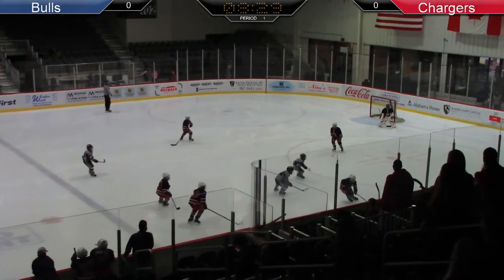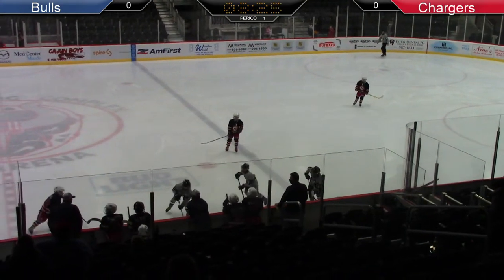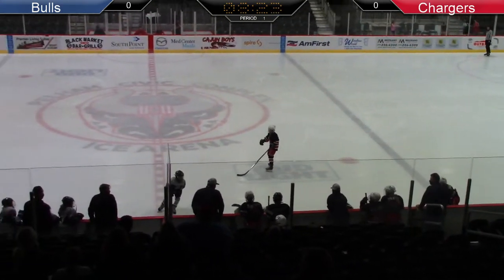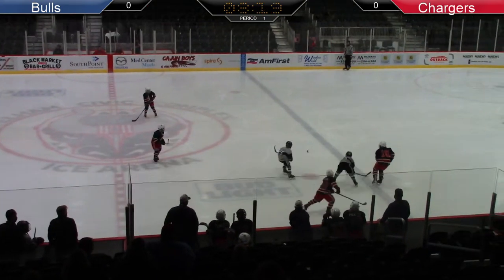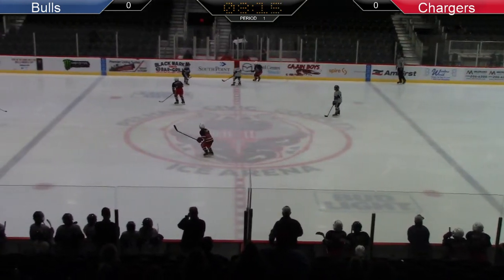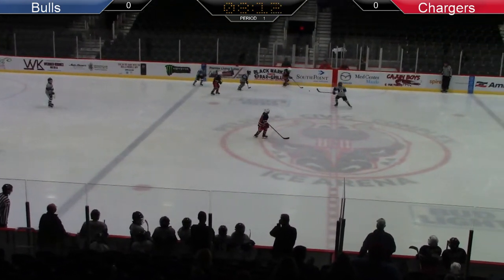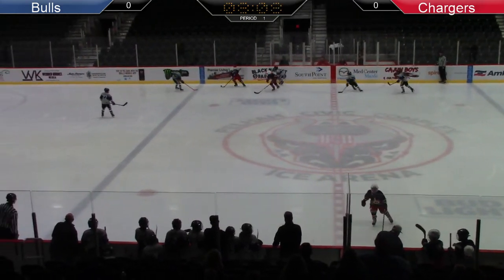Chargers moving up the zone. A good breakup by Charlie Harvey, Charles's father. And it's a fight for it in front of the Bulls bench. Chargers try to get it into the Bulls zone, but cannot. It's been a battle for it in this neutral zone against Huntsville as of right now.